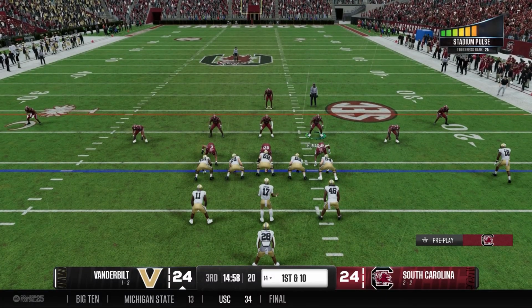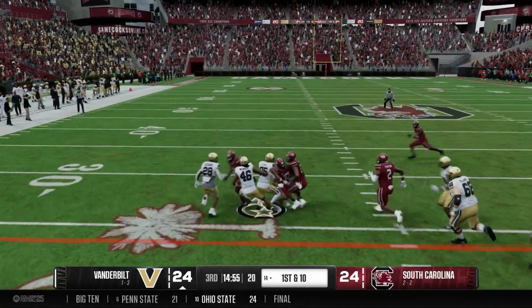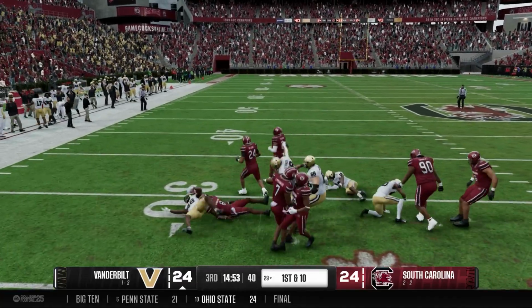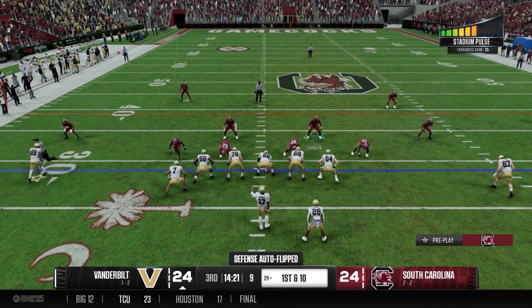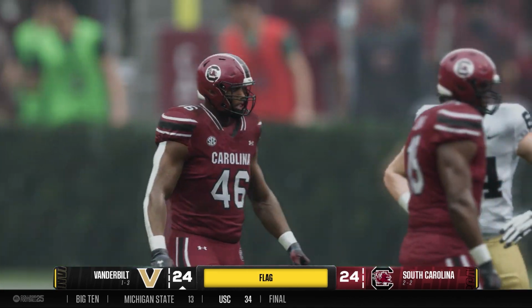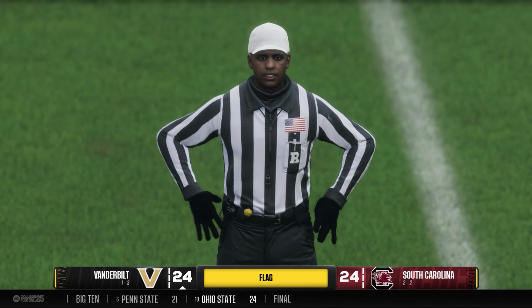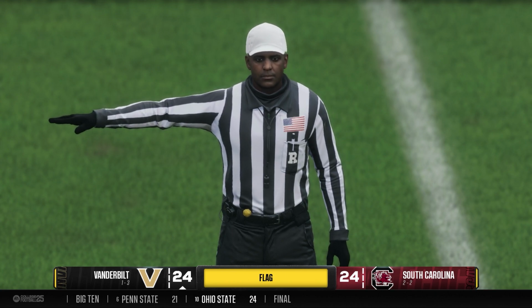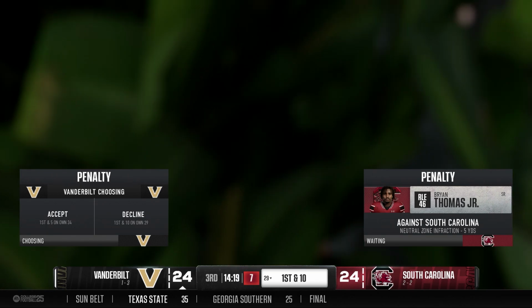It'll be Vanderbilt who starts off with the football as they'll begin at their own 14-yard line with a good give left side, picking up 15 on the ground. Vandy's A.J. Newberry, 4 attempts, 29 yards, and a touchdown. Good day for him spelling Alexander. And then we'll give him 5 free ones as there will be a neutral zone infraction on the hard count as the 5-yard penalty will go against specifically Brian Thomas Jr.